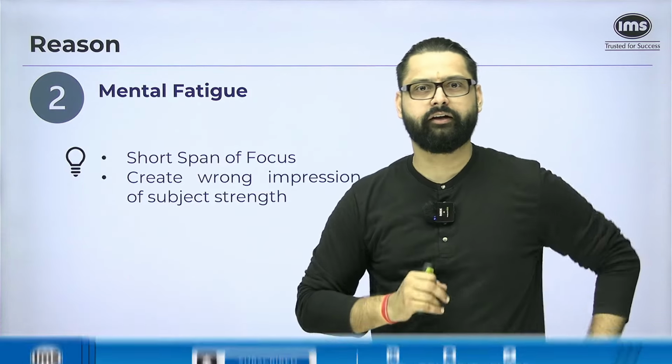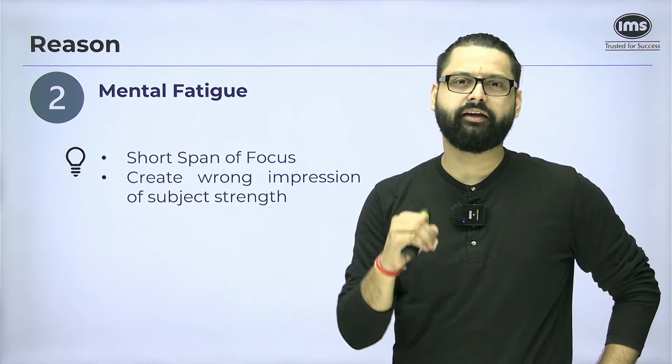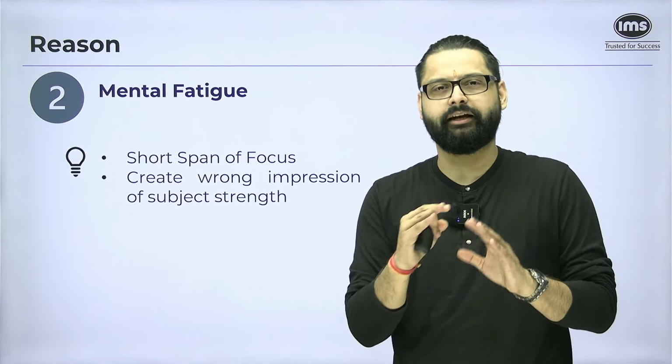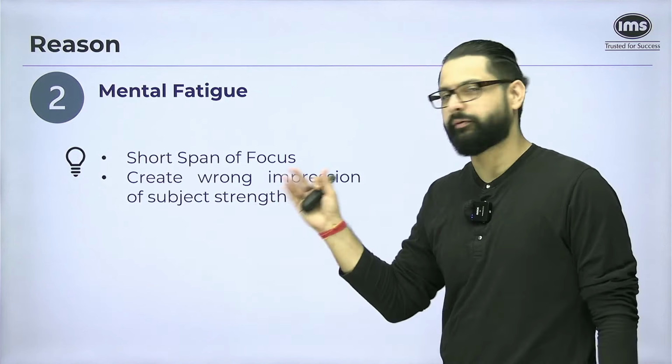But when you are doing it in mocks, your mind will trick you. I'll think, "Acha, I'm getting good at VARC in general," but if my overall percentile in mocks is coming low, even if it is slightly lower in VARC as well, I will still think that comparatively my VARC is better. This can give us a fake sense of subject strength.